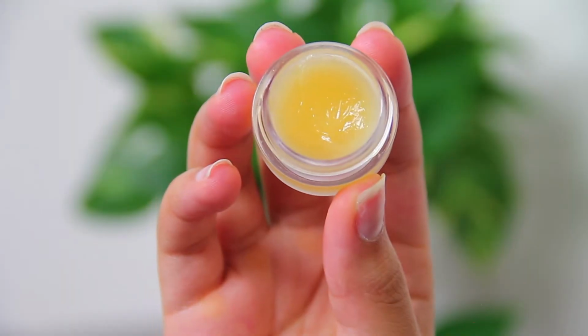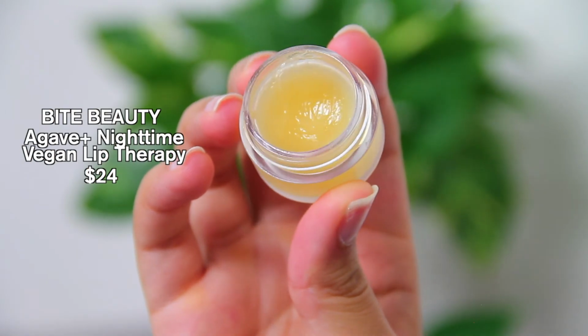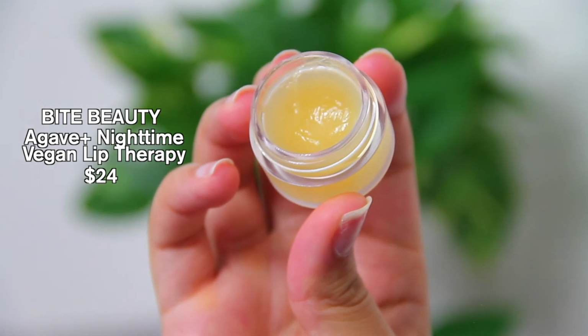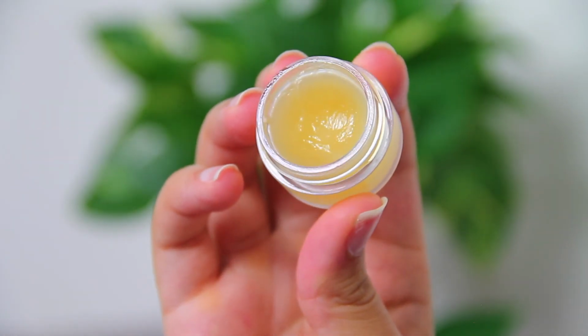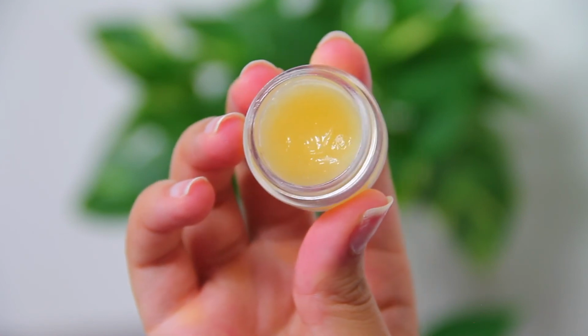And the last thing that I want to talk about is the BOIE Agave Nighttime Lip Therapy. Honestly, as a night therapy, I don't feel like it does much. I mean, it's just a nice lip balm, just a potted lip balm, pretty much. It's very intense, but I've heard other people say how they use it and they wake up with their lips super moisturized and whatnot. I don't feel like that's the case. It's just a really nice potted lip balm.